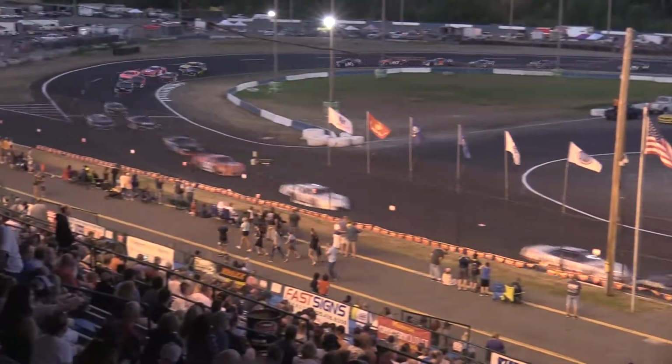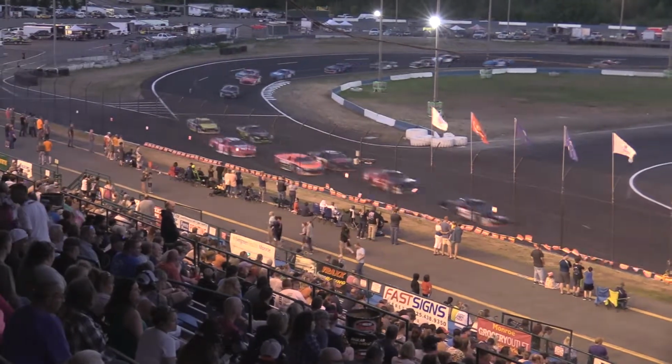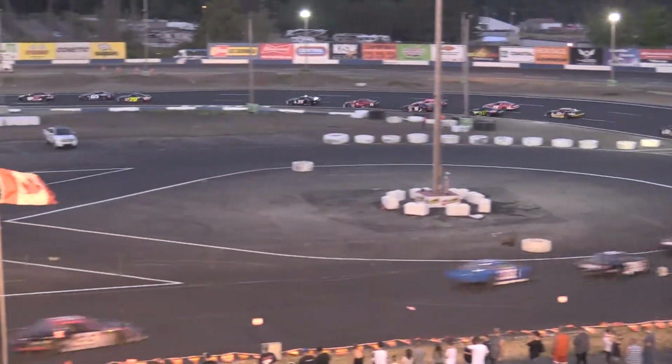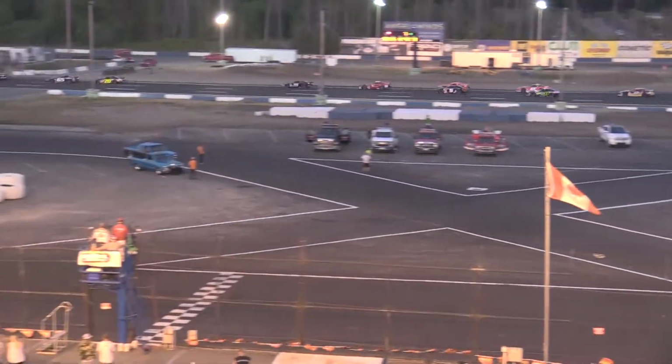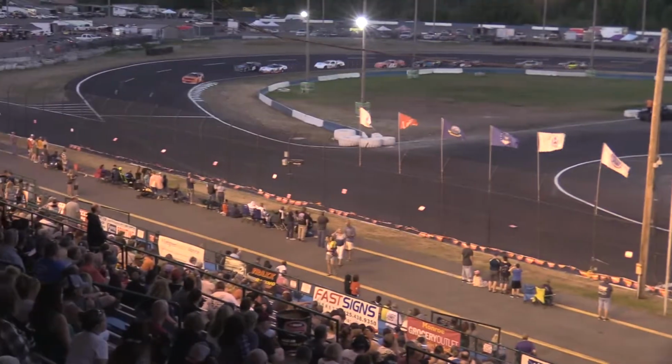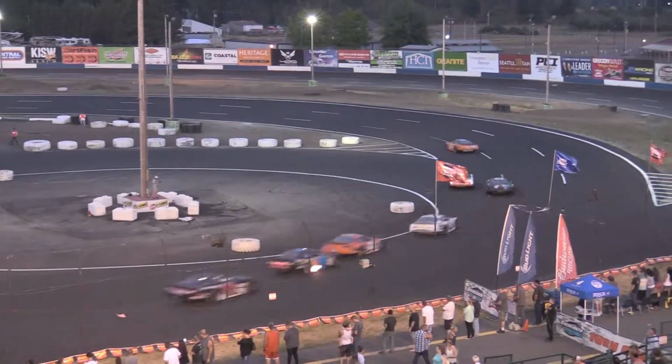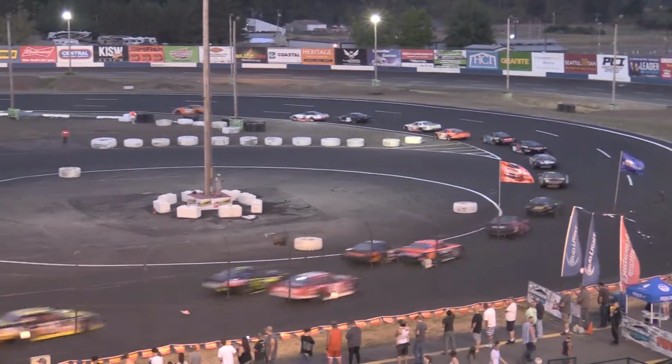Looked like some contact between the 31 of Jensen and the 52 of Zamora there. That was the cause of the issue. You see the heavy damage on the front end there of the 31 car of Jesse Jensen. Keep your eye on that as we had a battle for second between Beeman and Moriarty there, going down into turns number 3 and 4, as Beeman is going to lose a spot to Trenton Moriarty as Moriarty makes the move early on here.